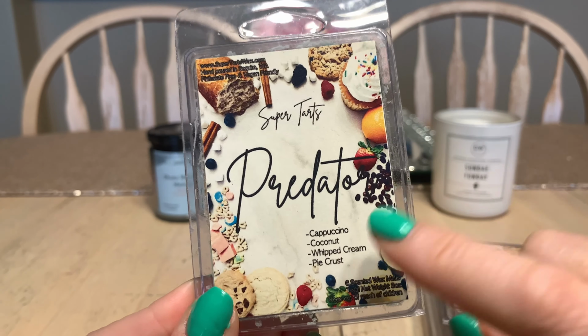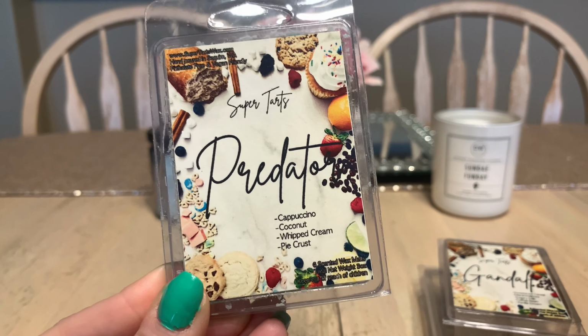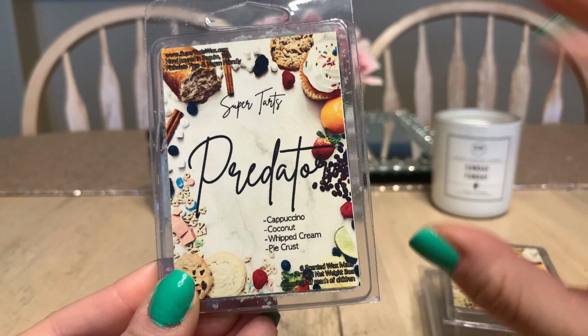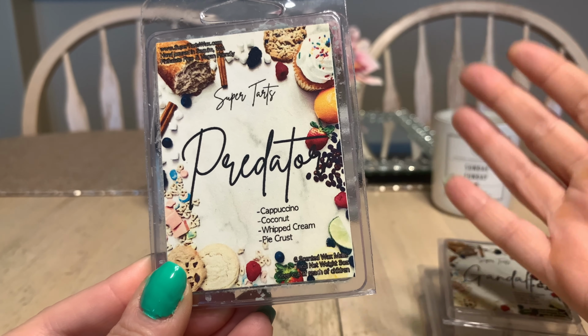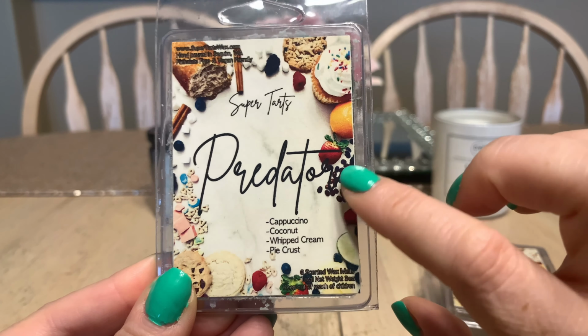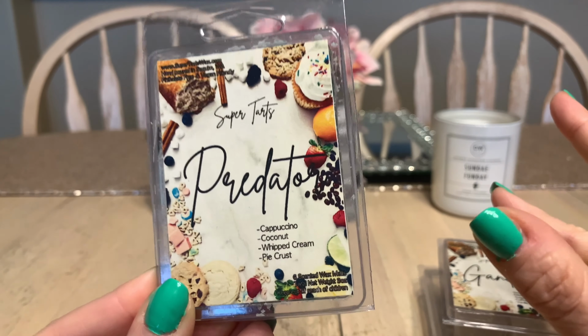But on a different note, Predator is one of my top 5 coffee scents from any vendor, I would say. And this one is where the coffee is forward leaning. So it's mainly cappuccino, and then you've got coconut, whipped cream, and pie crust. So I have 2 BAM bags. I think I may have one more clamshell left, but I have 2 BAM bags of Predator, and so it is a top favorite of mine.